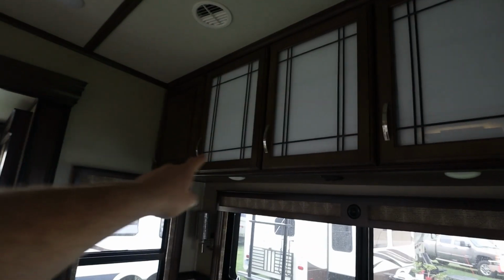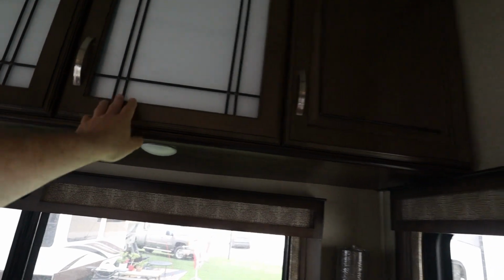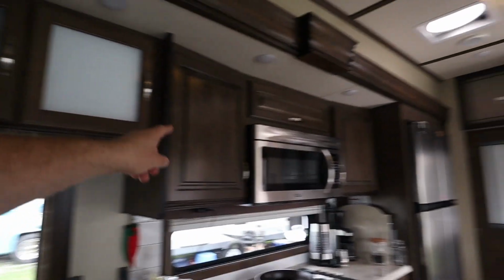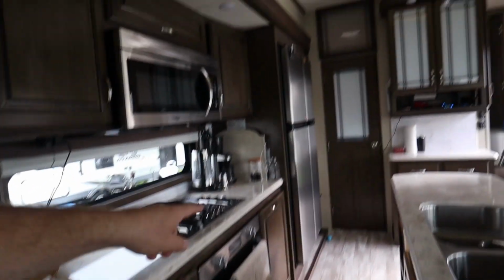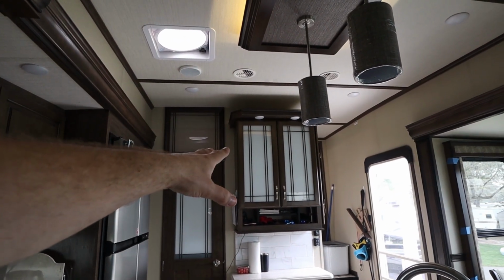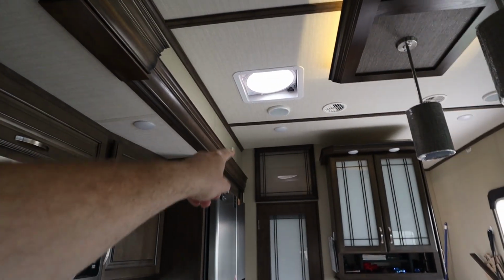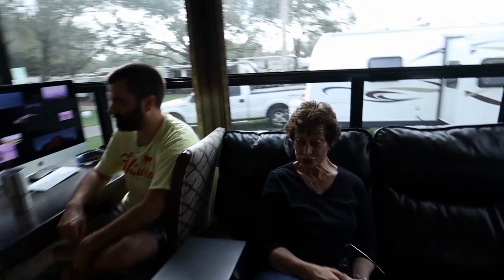You've got all the storage above here with the leaded glass, and that feels like actual real leaded glass. They've got all the storage above where the TV fireplace is. Cabinets on both sides of the microwave, down below on the stove. Then they've got like the little hutch thing over here with more stained glass on it. They've got stained glass above there, and then they actually have a big pantry. And don't forget, the end of the kitchen island is plumbed for a dishwasher.